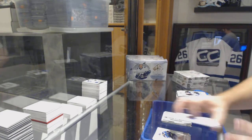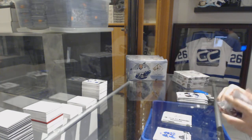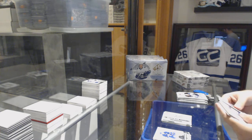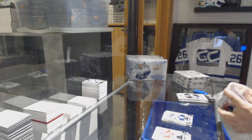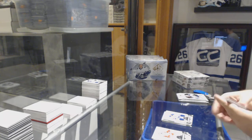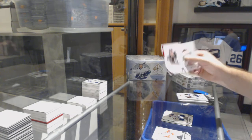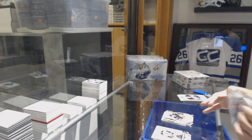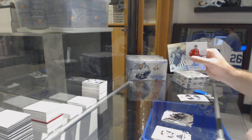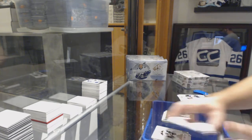Rookie for the Anaheim Ducks, redemption story. Rookie redemption, Anaheim Ducks. Dual jersey for the Oilers of Milan Lucic to 165. Rookie red to $3.99 for the LA Kings of Johnny Brodzinski. Orem of Draisaitl for the Oilers.